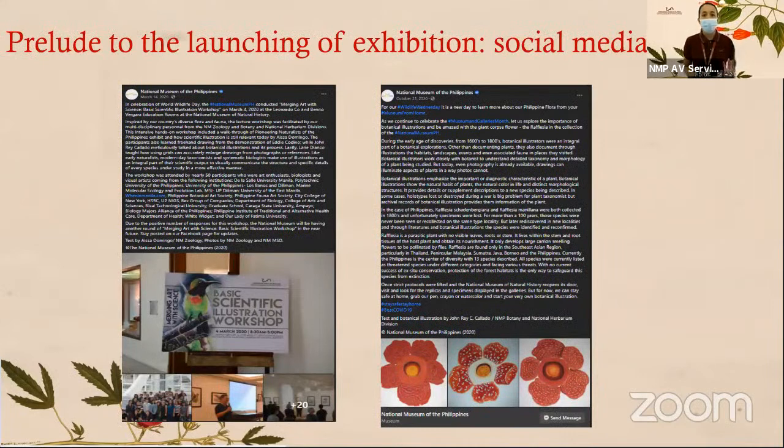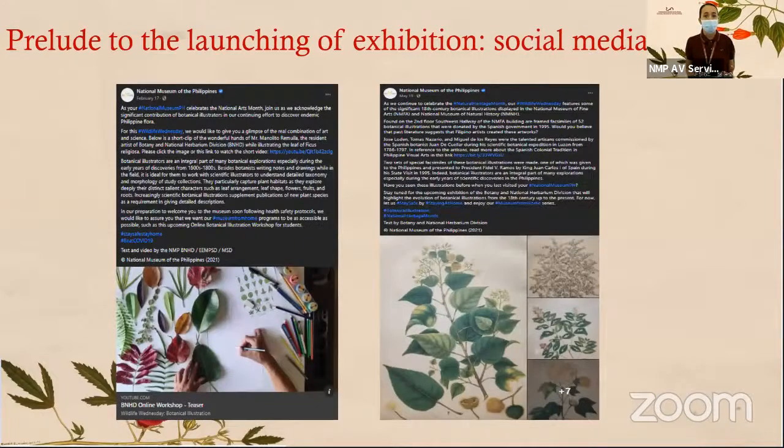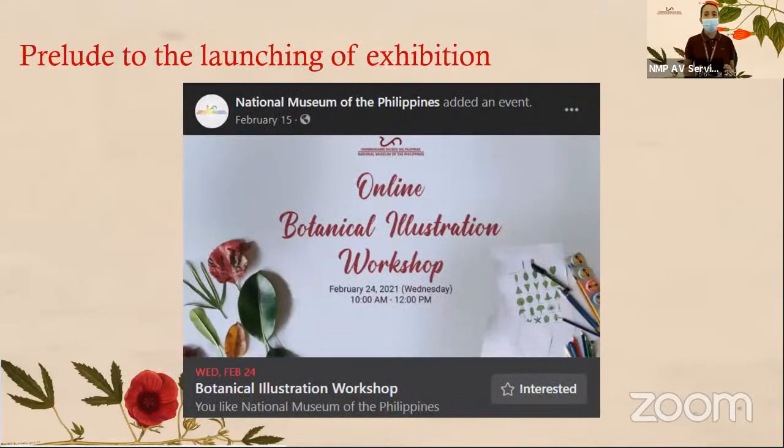So, if you're also a follower of our social media pages, you would probably see various social media posts about botanical arts, botanical illustrations. And the most recent activity of the division prior to this exhibit launching is the online botanical illustration workshop. So, organizing this online botanical workshop is really challenging, especially when the pandemic came because all of our activities have shifted to online and virtual activities.